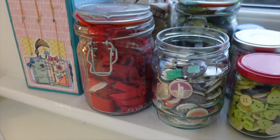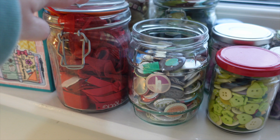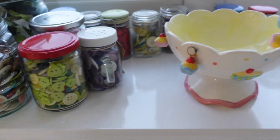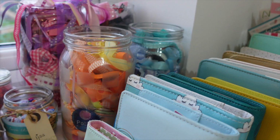A few other storage solutions. I keep my stickers in a little book, and I use jars for ribbons, all colour coordinated. That's the flare and the buttons as well. I find that works really, really well for me. I like things to look pretty, and I like to be able to see things, so having it all out in glass jars feels tidy. It's really easy to access, which is also really important to me, but it looks really, really nice. Well, I think it does anyway.